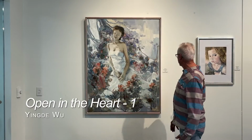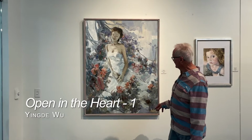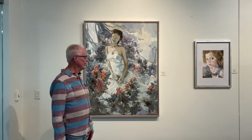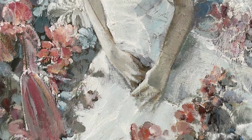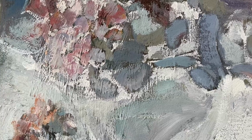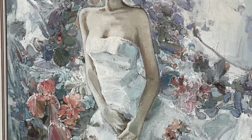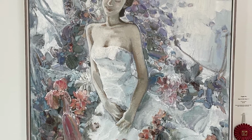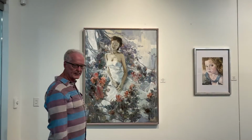A large painting here, Open in the Heart 1. Actually, my favorite part of this painting is the floral background with the rich, just overpainting of colors and going back in the darker edges. It gives it such depth, and the figure appears almost a negative shape. Very simple and just super to sit back and look at.